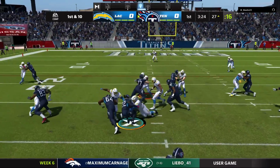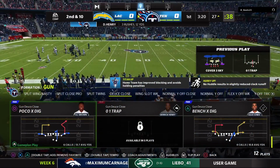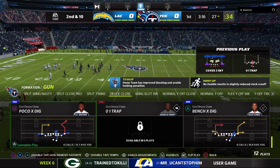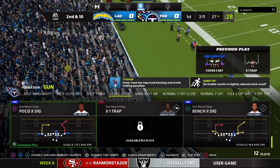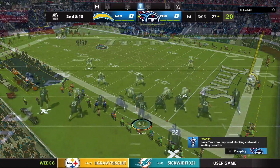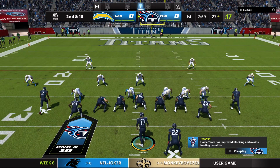A first down carry for Henry. Looking for a seam, but finding none. He'll get back to the line of scrimmage, and that's it. No gain on the play. It'll be second down. Clock rolling as we hit the midway point of this first quarter.